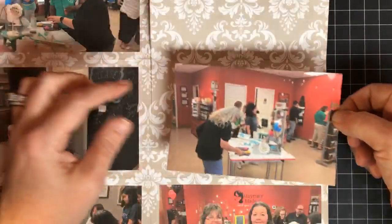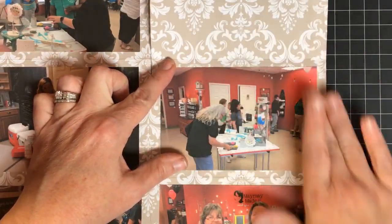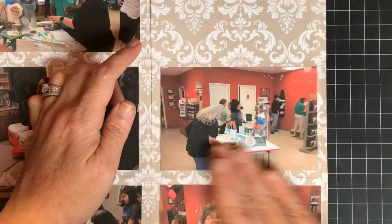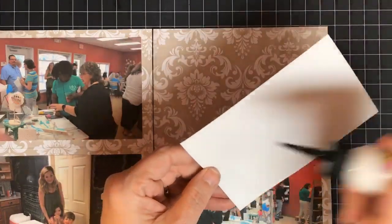More glue, and put this one down. This is going to be cute to look at. I'm going to enjoy this. Who is everybody? Do you guys recognize yourself? Say in the comments if you see yourself in photos. That'll be nice. You can just be like me. You don't have to point out who you were, right?